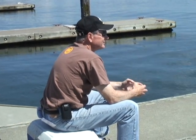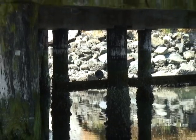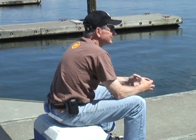Two of our three boats are already out on the water pulling the crab pots. Patiently, Dave waits for that third boat to come back.